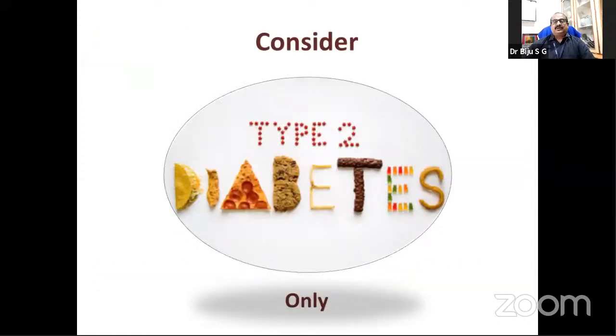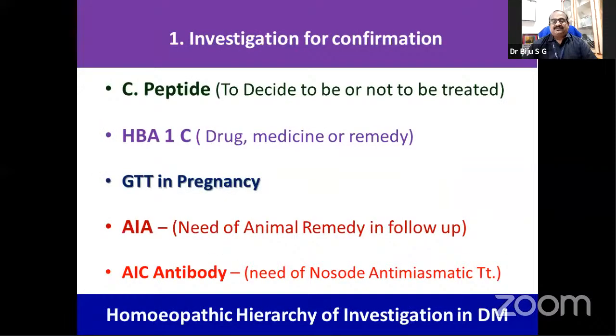Consider only type 2 diabetes mellitus. I'm excluding type 1 diabetes mellitus from this protocol. You can treat it, but we are not including type 1 diabetes mellitus in this protocol. Type 2 diabetes only. What are the investigations?